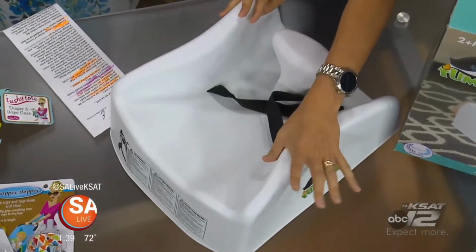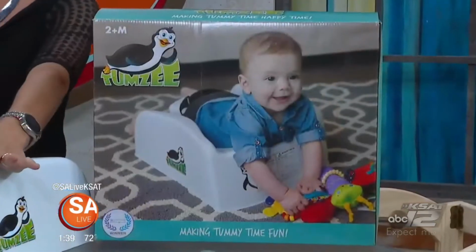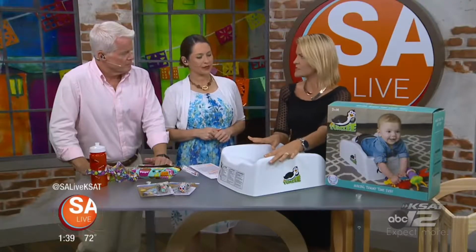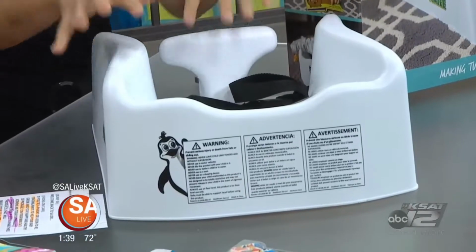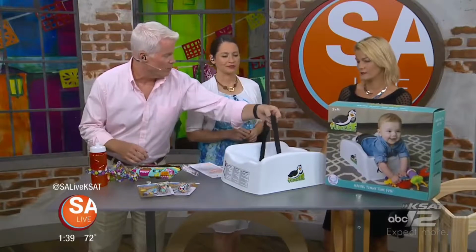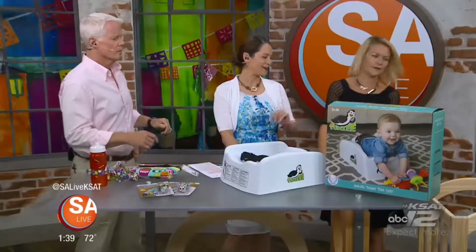This is where tumsie helps. Not quite strong enough to push themselves up yet. Not quite strong enough. But what the tumsie does is because it's on an angle, there's just a little bit of an incentive to start pushing, to start reaching and grabbing and playing around. And it's got a nice little safety strap, so they're not going anywhere. Correct. Locked and loaded. All right, our last one here.